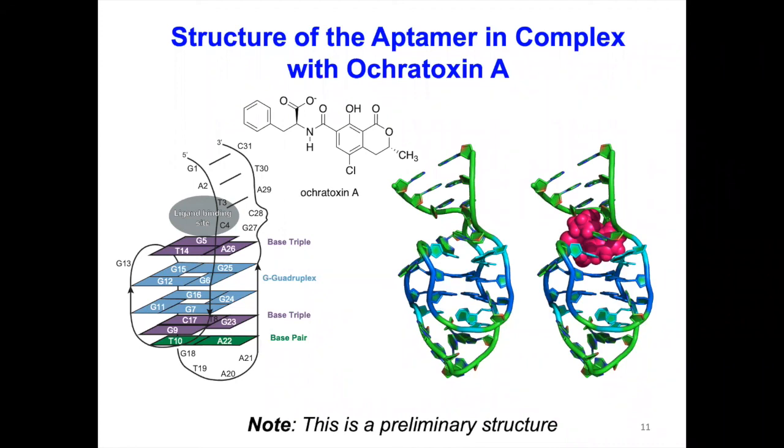Now, the structures are calculated in the presence of the ligand. I'm not showing the ligand here, but on the right in magenta is the ochratoxin, and it really fits in nicely right where the junction between the short helix meets the top base triple.